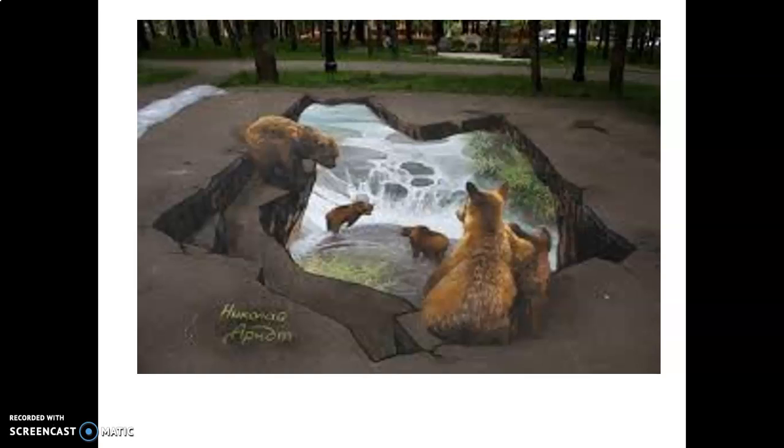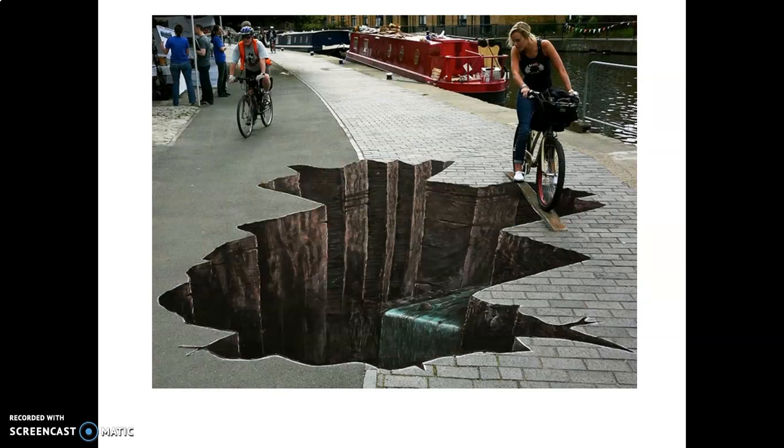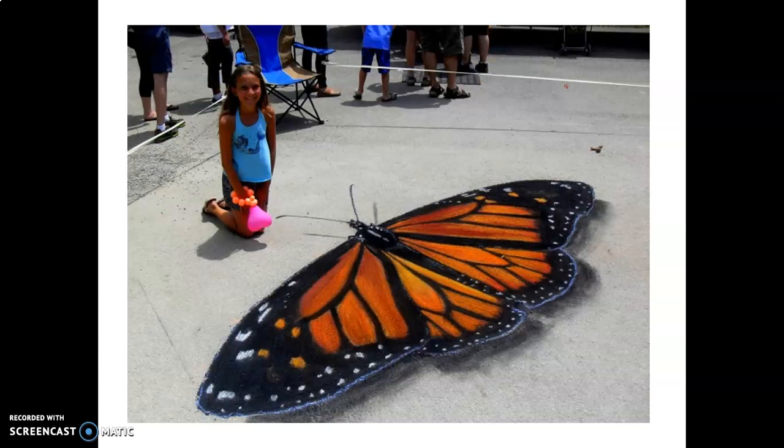It really has to do with photography and the angle of the viewer looking at these pieces. They don't make sense from all over the place, only from a certain point of view. But they're pretty cool. The hole's not really there. It's an illusion. I think I could do that one.